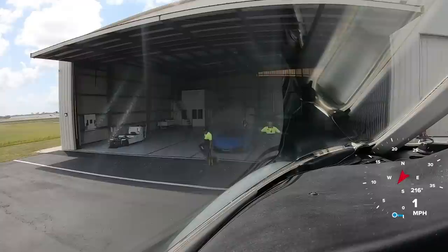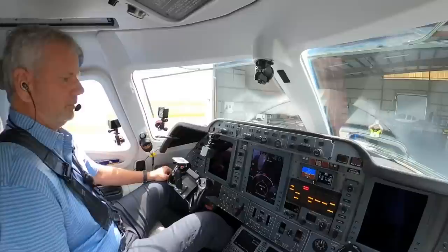Golf, cross runway 14 at altitude 2000. Cross 14.